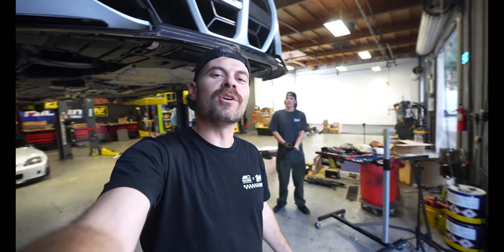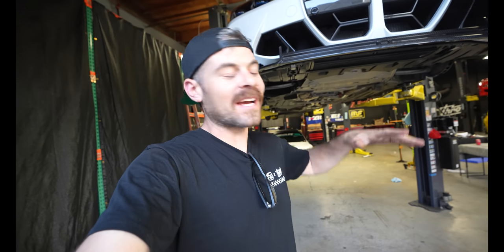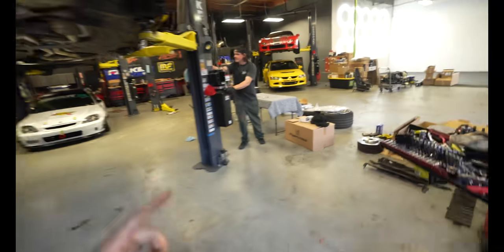The CSF oil cooler is officially done. All of the under panels are on, so now we need to bring it back down and finish up the top side. We gotta put the rest of the trim pieces on, and we have a special part, which I'm gonna show you over here. This part right here is gonna replace that panel, and it's gonna look amazing in the engine bay.